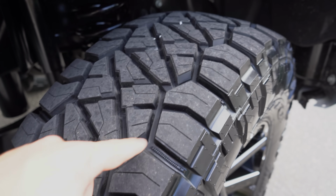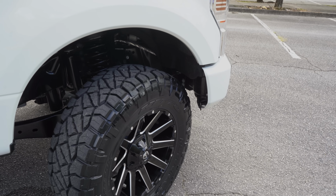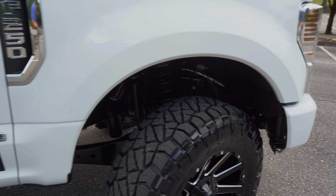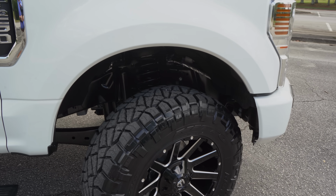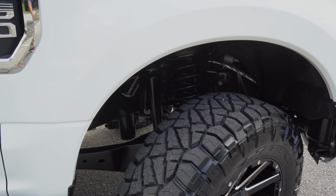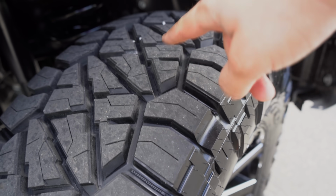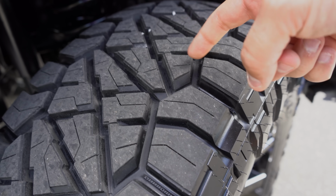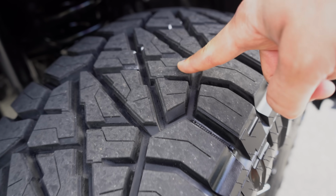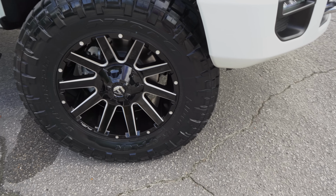The reason I like it is because you've got so much space, it can eject the stones. It's going to be nice that the stones don't have to wait until you get to 70 miles an hour before they fling out and damage the truck potentially. But the other reason I like these Nitto Ridge Grapplers is primarily because of the noise. There is a very, very serious lack of noise in these tires because this is considered a hybrid tire. So you still have some small places here where the snow can pack in. We don't really have to worry about that much here in Alabama, but it is a great all-around tire.